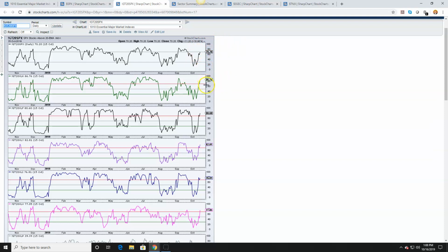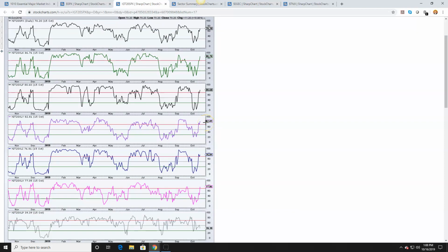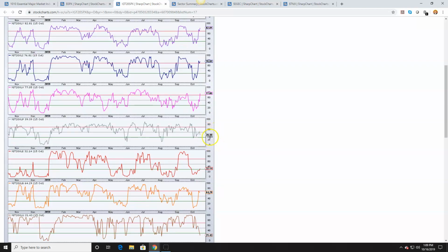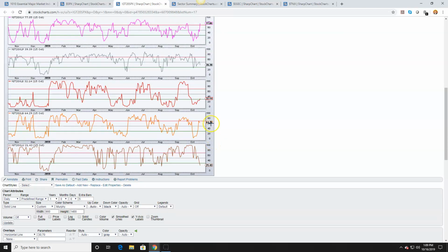Then you got technology, all financials, discretionary. So you got everything that's really looking strong. Staples is starting to look weak. Not a bad thing, because those are defensive. Energy is still really weak. And utilities was looking pretty strong, is now starting to weaken, right?